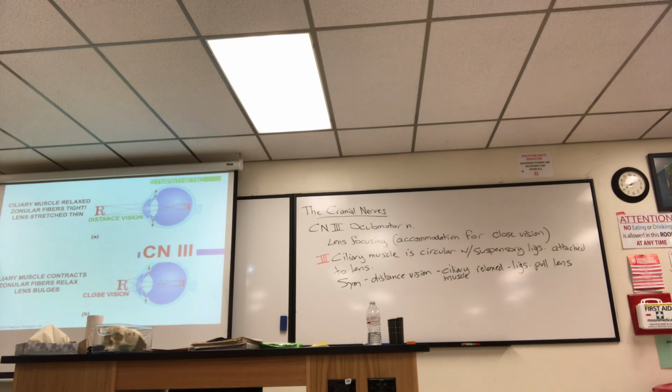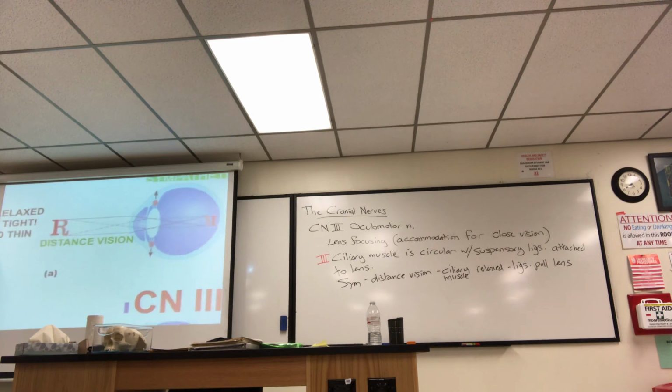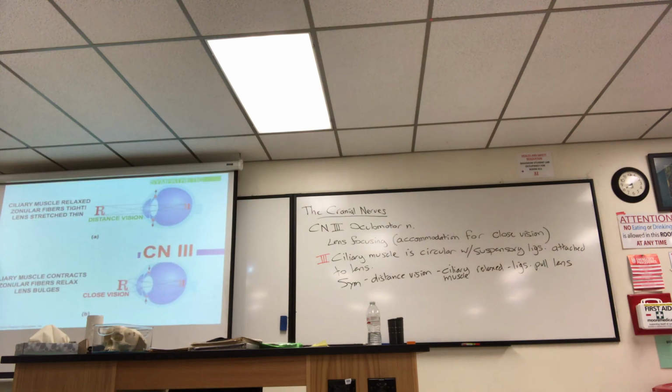The whole goal of vision is to focus the light rays, the letter R in this example, on the back of your eyeball where your photoreceptors are. So that's to see something far away, say 20 feet away, at the other side of the classroom or something. Or you're outside to watch a game and you're sitting in the stands.